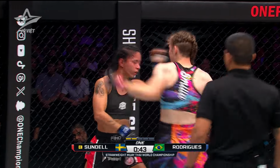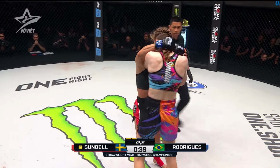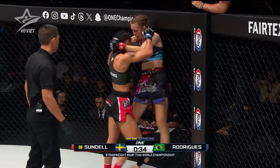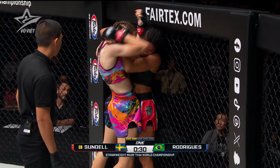But Sundell keeps coming forward. A left hook that tagged Rodrigues. Wow, if this match doesn't get a bonus at the end, Mitch, if you're not saying $50,000 at the end of this one, I don't know what's going on. What a battle inside the one circle.